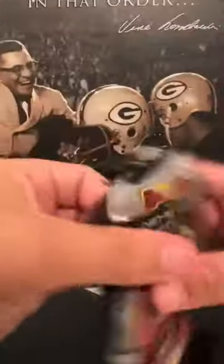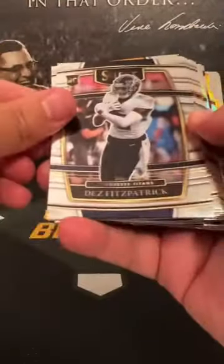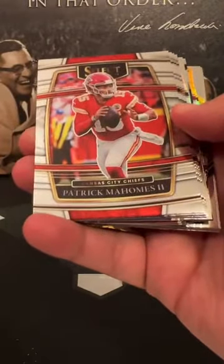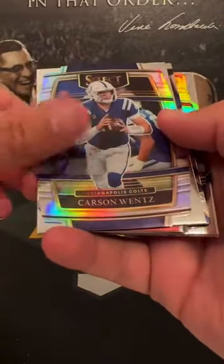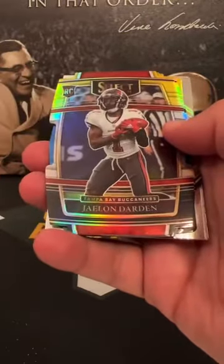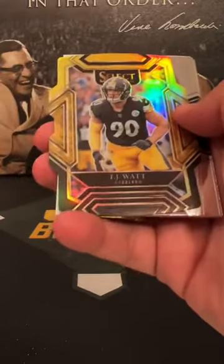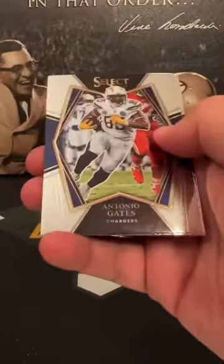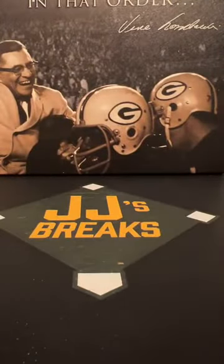All right, Hanger 32 will be halfway done after this one. Fitzpatrick, Juju, Slater, Zach Wilson, Mahomes, Eskridge, Gore, Palomalu, Carson Wentz, Silver, Tony Certified, Kurt Warner, Turbo, Darden, Kylan Hill, another nice Amon-Ra, and TJ Watt, club level, Jackson, Gainwell, Gates, Darby, and Eckler. Rounds out the first half.